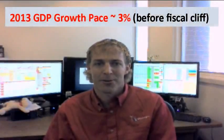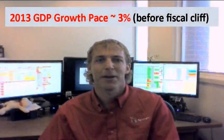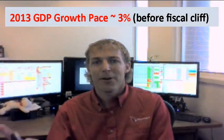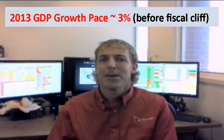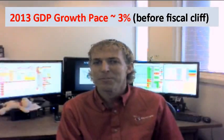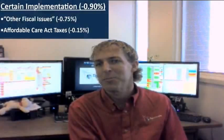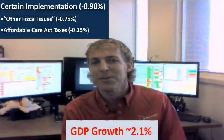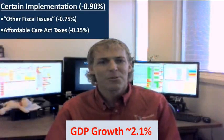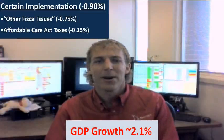Right now, as we say, we're growing about 3% for 2013. The leading economic indicators are saying our economic growth is continuing to improve. However, there's certain things inside of our government budgets and the bills that have already been passed that are actually going to pull down GDP growth by about 0.9%. So that's going to knock GDP growth to about 2.1%. And a lot of those are grouped into what they call other fiscal issues. That's a 0.75% drag on our economy in 2013.